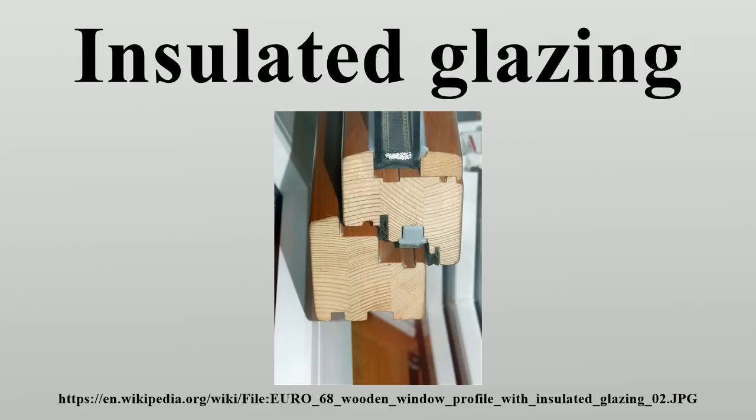Most units are manufactured with the same thickness of glass used on both panes, but special applications such as acoustic attenuation or security may require wide ranges of thicknesses to be incorporated in the same unit.